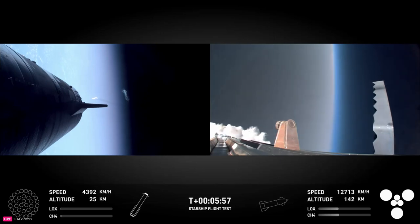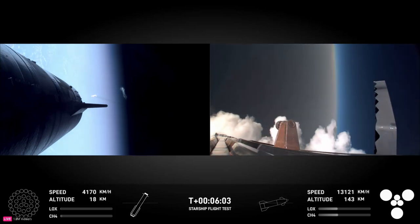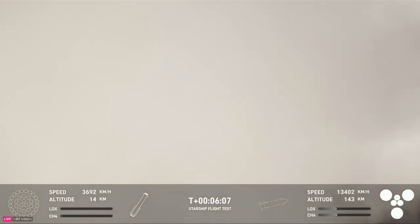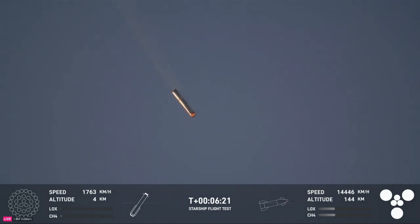Hey guys, we should just be about 30 seconds away from our landing burn. It's going to happen in three phases. We're going to land 13 engines, burn off all of that velocity. Oh, we can see it coming down through the plume. Booster coming in hot for booster catch. We're going to ignite 13 of those Raptor engines, and this view is incredible right now.